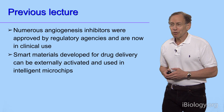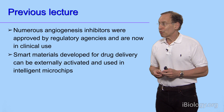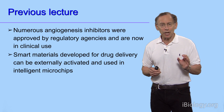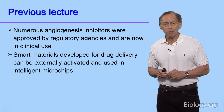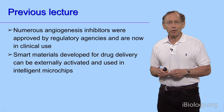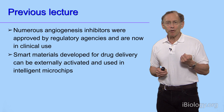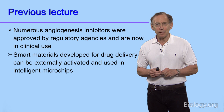In my last lecture, I went over the fact that numerous angiogenesis inhibitors were approved by regulatory authorities and are now in clinical use, and that controlled drug delivery systems actually helped in creating the bioassays that enabled many of them to be isolated. Also, I went over the fact that one could create new smart materials like nanoparticles and even smart microchips that could be externally activated and used in the body.